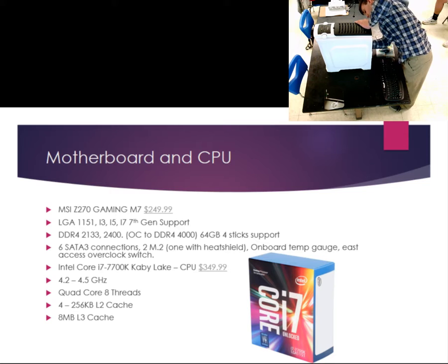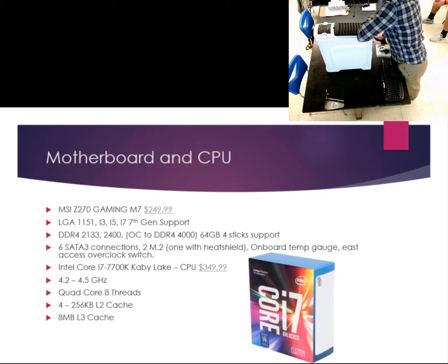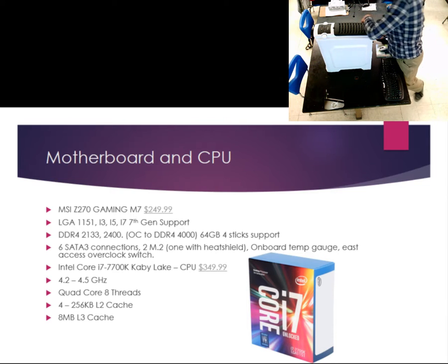So there's the M.2 heat shield, and then the temp gauge is up on the top, but it's only in Celsius. And then all my SATA connectors are along the side. How much RAM do you have in there right now? Those are some big heat sinks on that RAM. 8 gigabytes total. Those are 2 4s right there. Does that look like tall RAM to you? Yeah, that's some tall RAM.